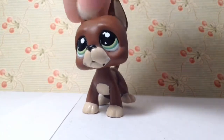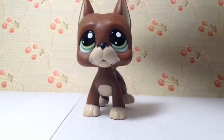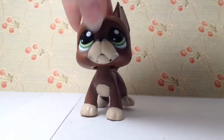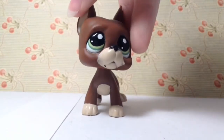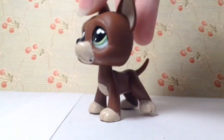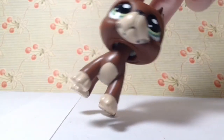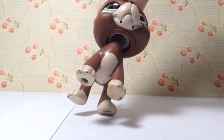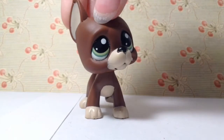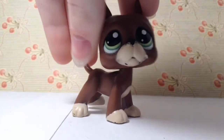My next Great Dane is this one, and his name is Ryan. He has weird stuff on him. I have no idea what that is. This one was my favorite, I think, for quite some time. He also has paint. Those are supposed to be snake bites or something. I don't know. I went through a phase, okay? I liked to give my LPS piercings back then.